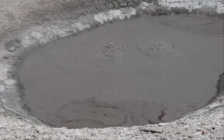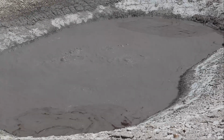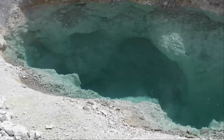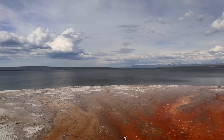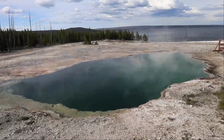West Thumb Paint Pots and Lake. I really enjoyed visiting West Thumb and seeing Yellowstone Lake back in June. I hadn't been there in years and years, and it's such a cool area. It's right up against Yellowstone Lake. There's all sorts of paint pots and bubblies underneath the water.